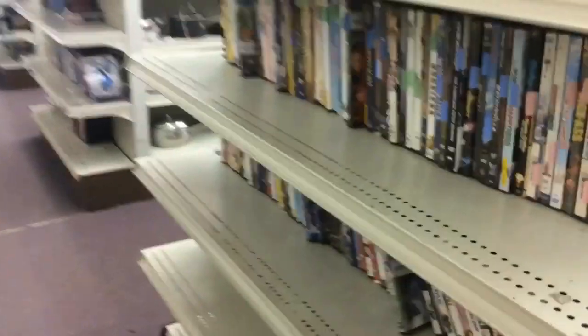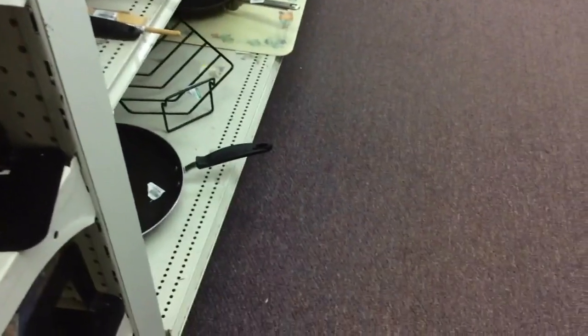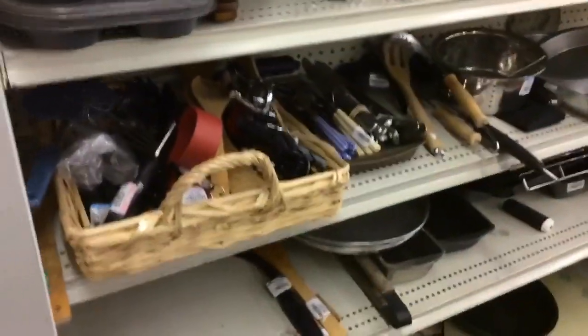Here's a little media section. You can see they've got all kinds of DVDs. And the Boondock Saints, I'm wondering what this is, and since I don't really know, I'm not going to spend $5 on it because I don't know what it is. But they have a lot of DVDs. Sometimes I noticed there was one VHS tape they had there. Usually they don't have many of those or any of those at all.